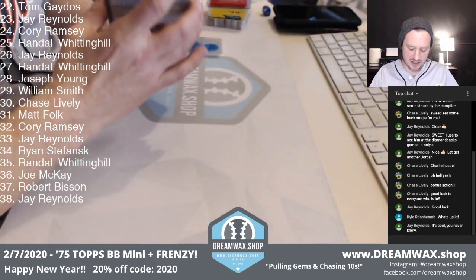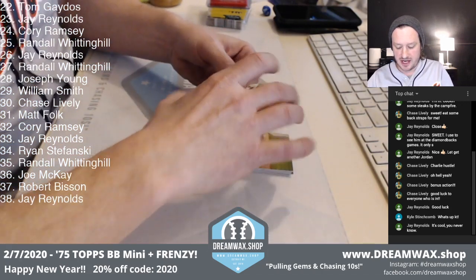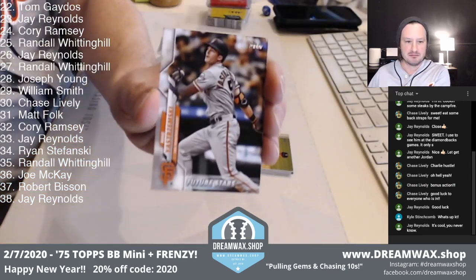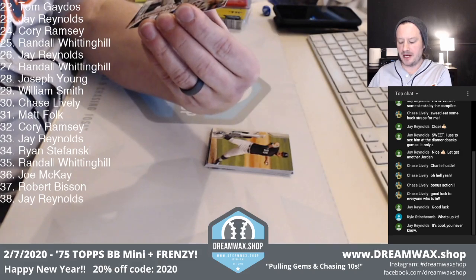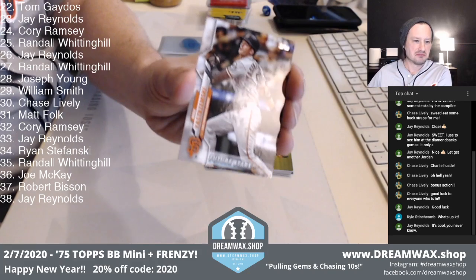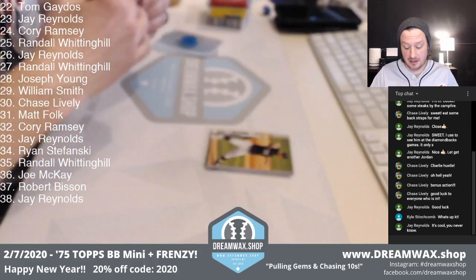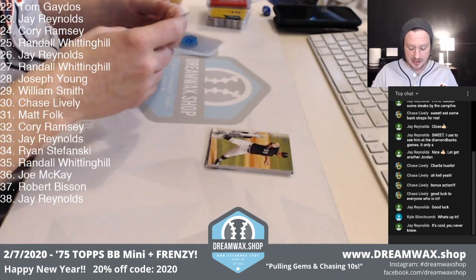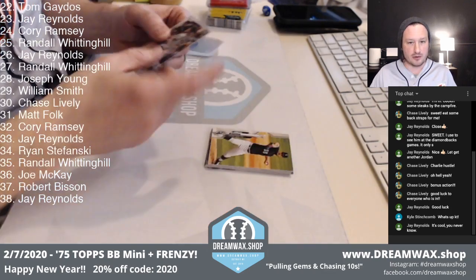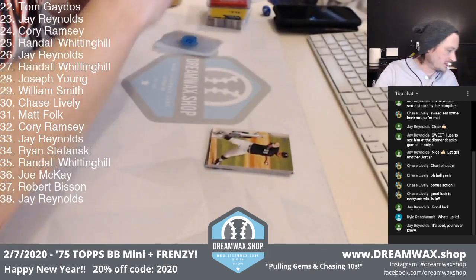Nice, Pete Alonso right there. Huge superstar. All right, another future star that's having some buzz, the grandson of Yaz, Mike Yastrzemski rookie card. Top Gatos, that's a nice pull right there. That might end up being one of the biggest cards in the set because he had a good close of last year, and he's coming up. Carl Yastrzemski's grandson, Mike Yastrzemski, so that's not bad.